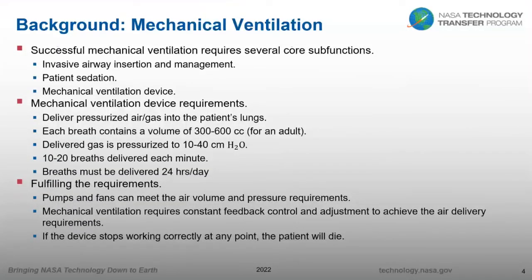When you think about mechanical ventilation, there are a number of sub-functions that you need to achieve that. The first and very challenging one is inserting the invasive airway, some type of breathing tube, and that needs to be managed by skilled clinicians. And those are quite uncomfortable, and so patients need to be sedated. But once they're sedated, they stop breathing and they need a mechanical ventilatory support device.